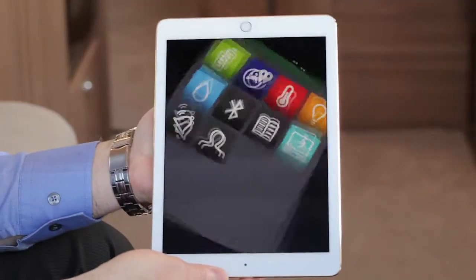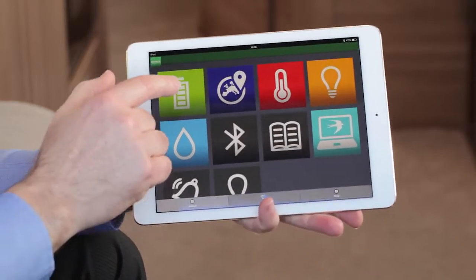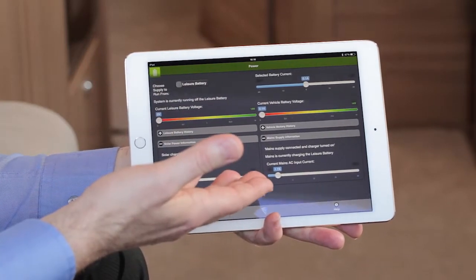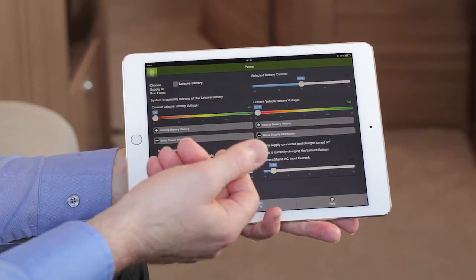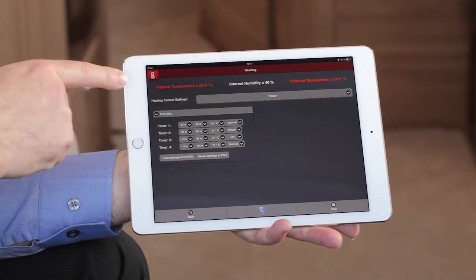Now the first thing you'll notice is a series of very easy to identify icons. If we go through them one at a time, then this is the power control systems. So on here, for example, you can see the health of the leisure battery, the state of the charger. You can see the solar panel, whether it's operating correctly or not. If you've got a motorhome, then you'll be able to see the state of the vehicle battery and also the main supply information.